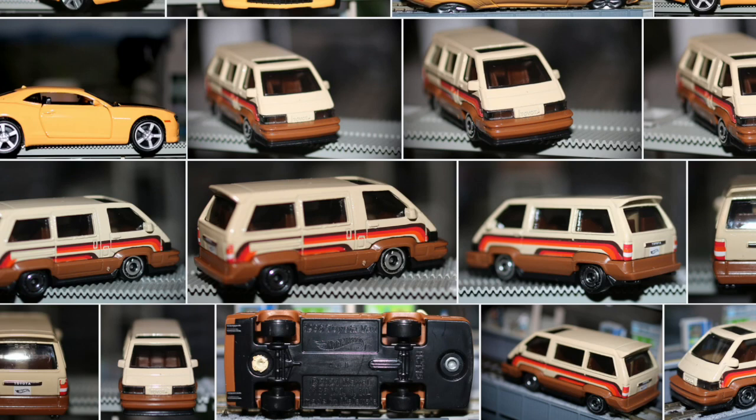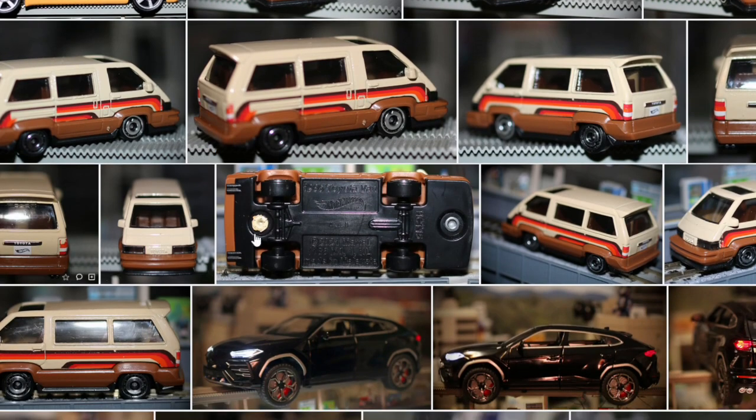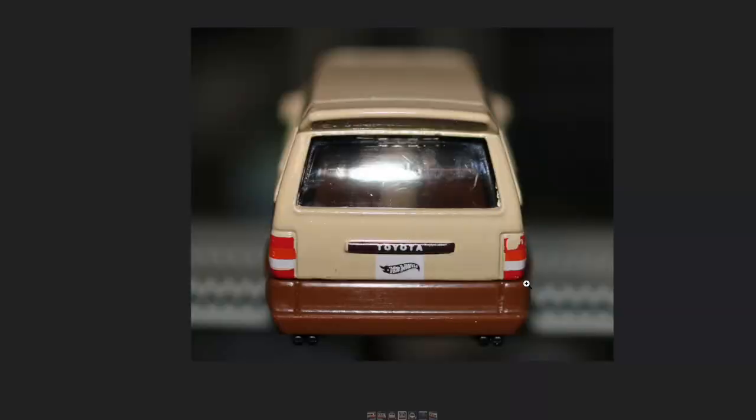Another thing that I have to mention is that when it comes to mainline releases, just because someone's selling it doesn't mean that you should buy it without inspecting it first. Mainline releases, as you probably know, tend to suffer from a variety of things, from an off-balance logo, chipping. Here's an example of a 1986 Toyota minivan that just came out in 2023. You can see the chipping right here. And this comes from a card or blister package that looked very well. Looking at the vehicle, you really couldn't spot the imperfections unless you really look.